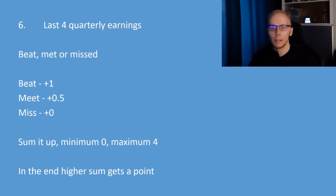Sixth factor are the last 4 quarterly earnings results. When a company reports earnings, they are compared to expectations of analysts. So earnings can either beat expectations, meet them, or miss them. We will consider that beating expectations is a +1, meeting +0.5, and missing 0. Then we sum the results up to a minimum of 0 and a maximum of 4, and in the end, the stock with the highest sum gets a point for this factor.